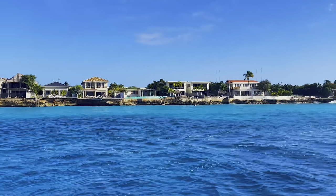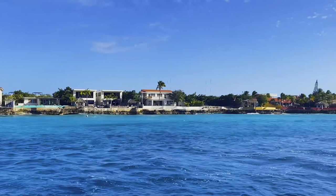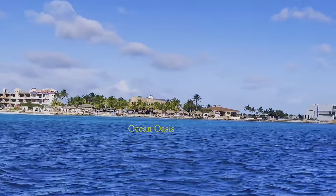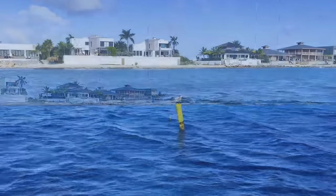Heading south on Odyssey, we pass the many homes bordering the shoreline on our way to the Punt Vierkant dive site. We pass Lighthouse Beach, the Esmeralda Ruins, and the Ocean Oasis restaurant. We approach the Punt Vierkant mooring.